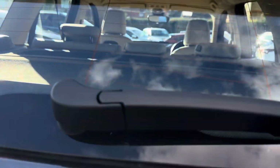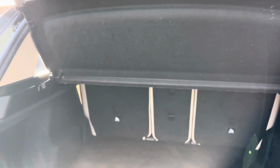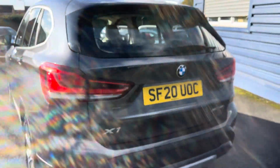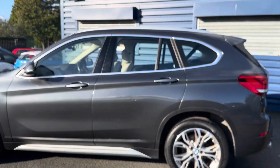And just to show you, it's the electric tailgate there. You can get quite a bit of space in the back. The seats do fold down. You've got your boot floor there. The parcel shelf can come out. And you get quite a bit of space in the back. Just press the button there to go down. But it's in excellent condition for the age and the mileage of the car.